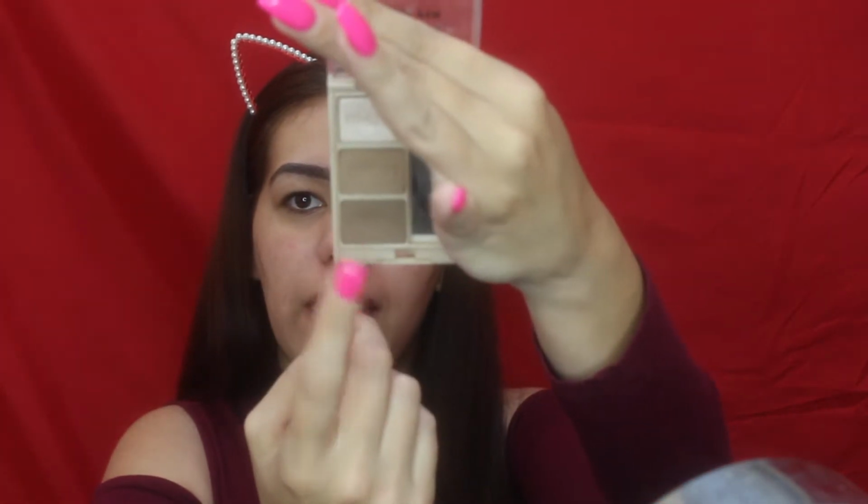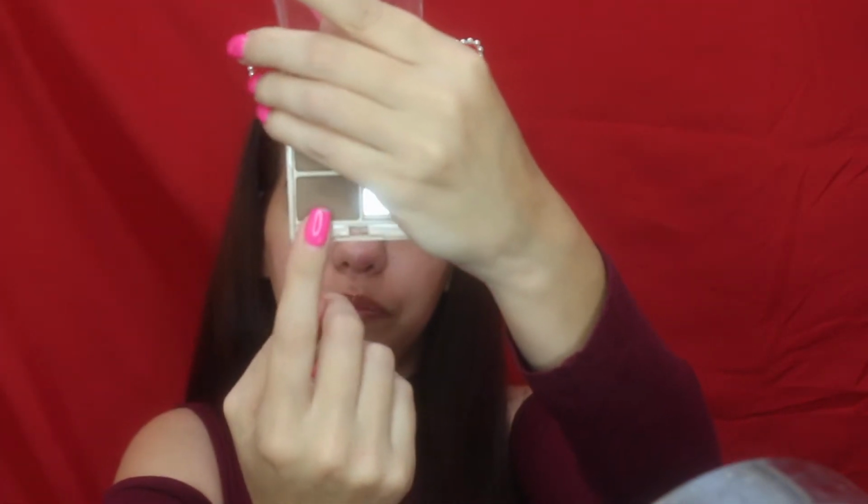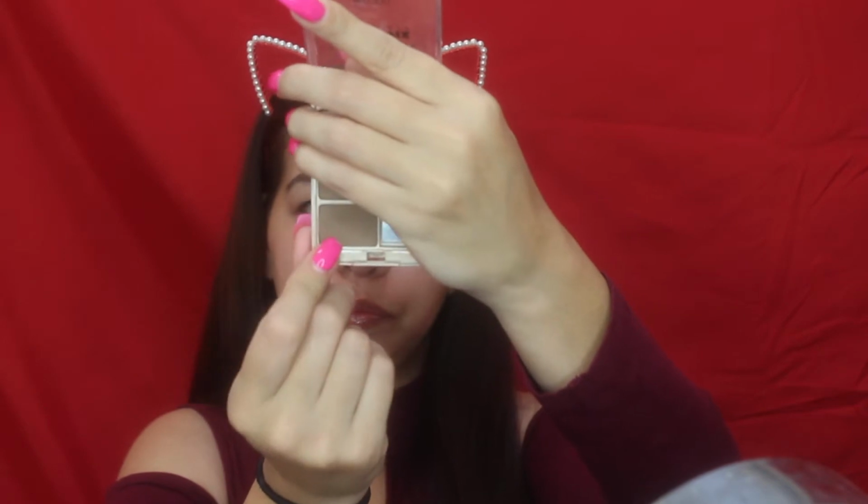Now I'm going to go in with the Brow Fix Brow Kit from Milani. You know this has been my favorite brow product. I used to use this a lot back then, and I'm bringing it back out just because I need a dark brown, and this is the only one that has it. So I'll go ahead and use that.